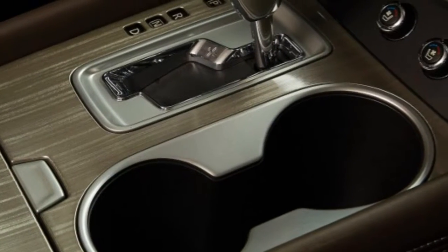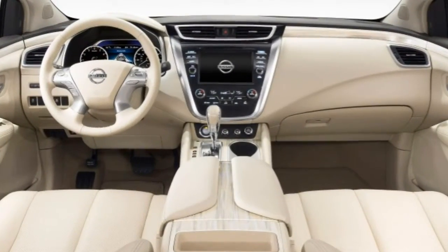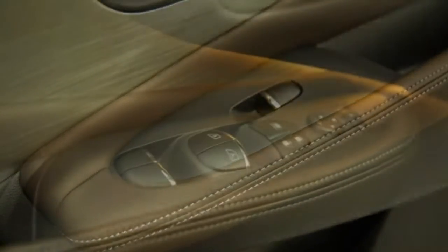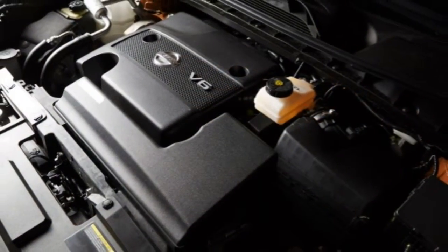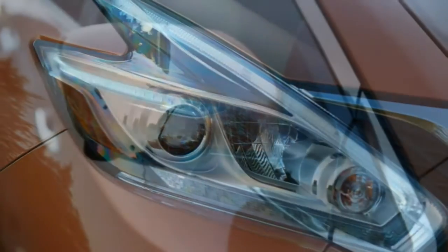2016 Nissan Murano. What's new for 2016? A USB port is now standard, and the Bose audio system included in the premium package now has 11 speakers rather than 9. Otherwise, the Nissan Murano is unchanged for 2016.